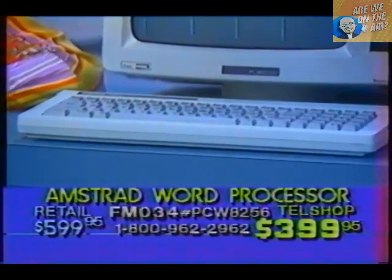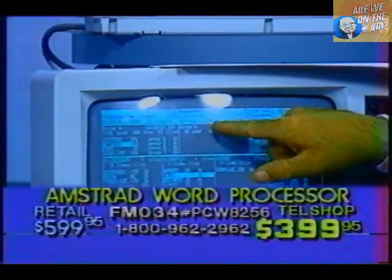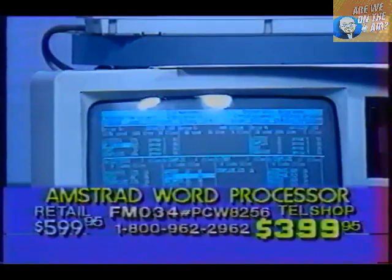Yeah, that's exactly correct. And on the screen, it does tell you, such as if you want to move a document, it tells you to press a particular key. So if you want to move, press that particular key.